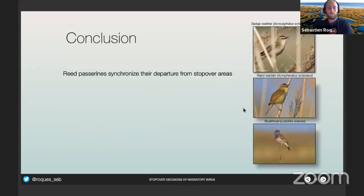So as a conclusion, we can say that passerines synchronize their departure from stopover areas, and that this synchrony is mostly generated by the time since arrival. We can think that this is a proxy of an internal state, maybe energy reserves. So birds need to stay a certain amount of time to replenish their reserves and then be able to do the following flight. But this could be verified maybe with mass data or body condition data.